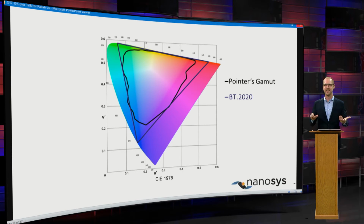So is that it? Is BT 2020 as far as we'll ever need to go in color gamut? Well, not quite. If you remember earlier, I said Pointer measured all the surface colors found in nature. Well, surface colors are objects that are reflecting light.